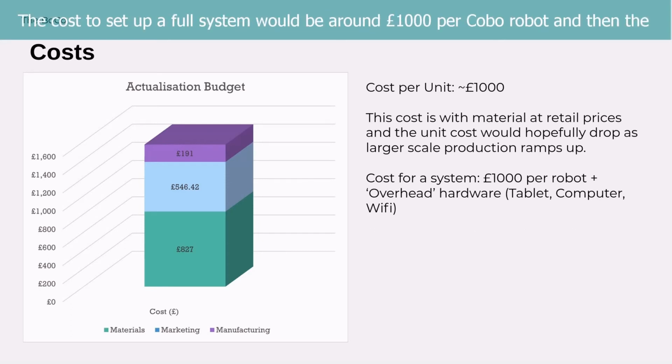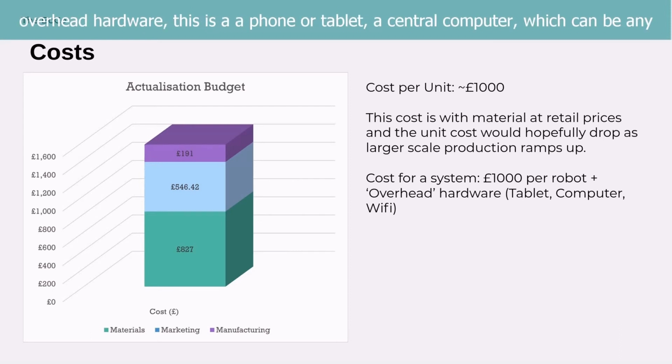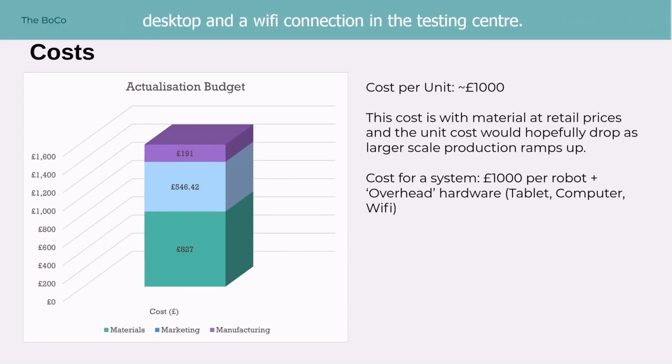The cost to set up a full system would be £1,000 per Cobo robot, and then the overhead hardware. This is a phone or tablet, a central computer, which could be any desktop, and a Wi-Fi connection in the testing centre.